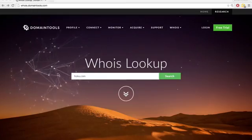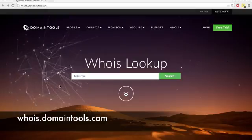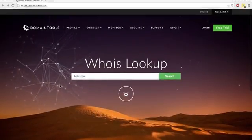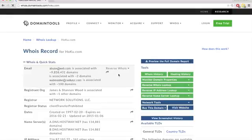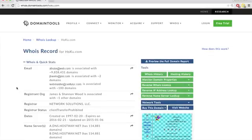You can also use whois.domaintools.com to track down the owner of a domain name, and this is free to use, so probably the better option. So let's say I wanted to buy Hoku.com. I can just search it in here, and then here at the top it gives me a number of emails of people that I can contact to try to find the owner and negotiate a price if I want to buy this domain name.